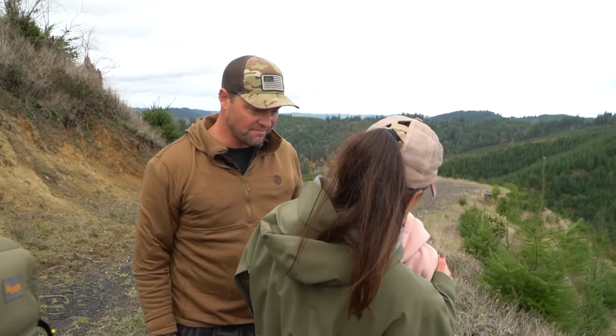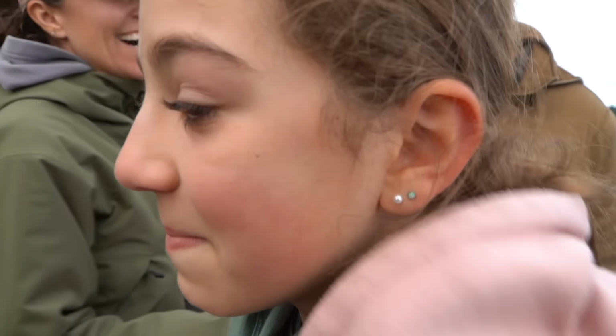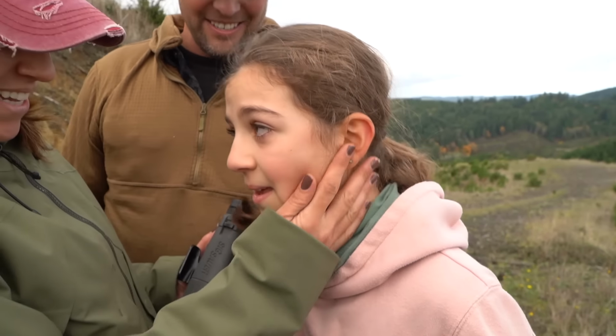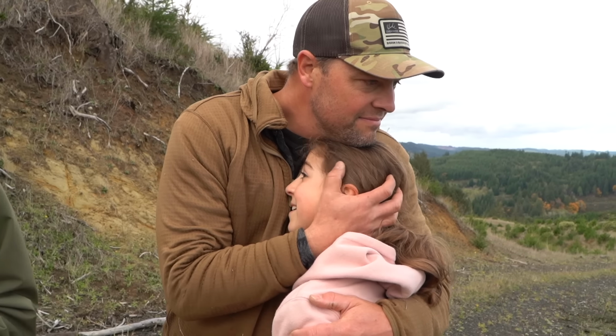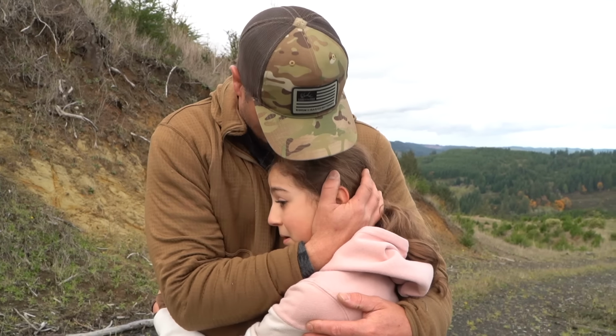That is a buck. That is a stud buck. What do you think? Now I'm shaking. Now you're shaking? Yeah. Now you're excited? You did it. Good job, honey. Thank you. You did really good, sweetie. I'm really proud of you. I mean, that was instant. Done. Thank you. Oh, congratulations.